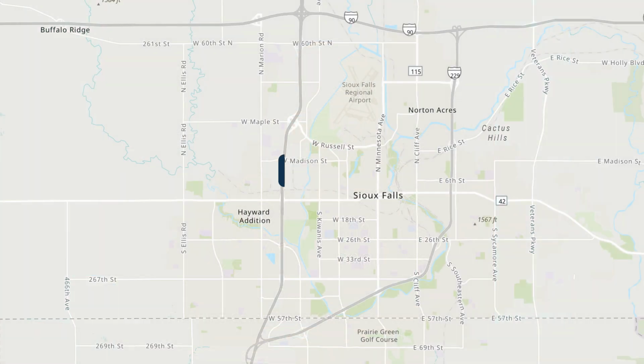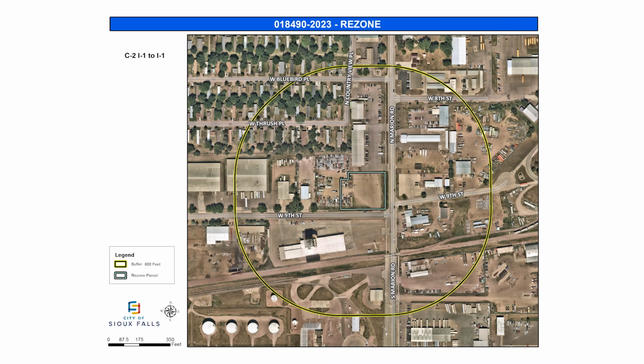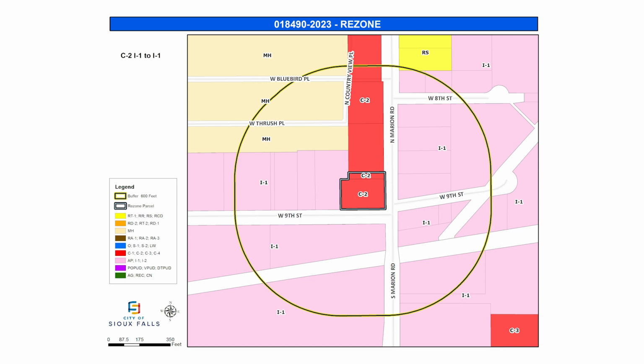It looks like we're on the corner of 9th Street and west of North Marion Road. So we're going to have a zoning change request from commercial to light industrial. It seems to me that it's kind of an empty lot right now. Yep, there's currently an empty lot, and some of the other uses around there are all industrial. I think the applicant's looking to do maybe a little contractor shop or warehouse or some small use. Very appropriate in that area.